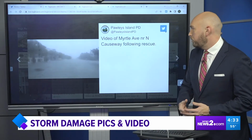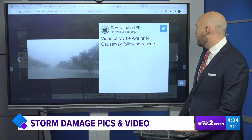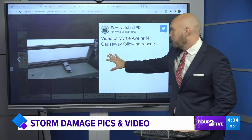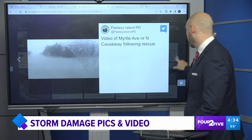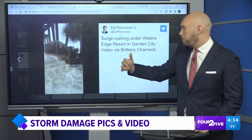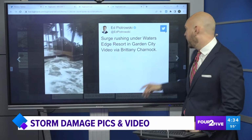So right now, the storm is really hitting South Carolina hard. Here's Myrtle Avenue. This is in Pawleys Island that Tim was talking about. You can see there's flooding throughout all of that neighborhood there and near whiteout conditions. It's really hard to see because of all the mist and rain in the air. Garden City, South Carolina, the storm surge coming up over that porch there. The force of that water, you can really feel it in that video.